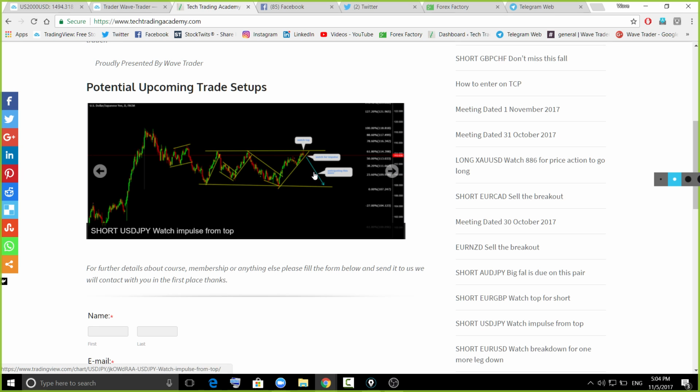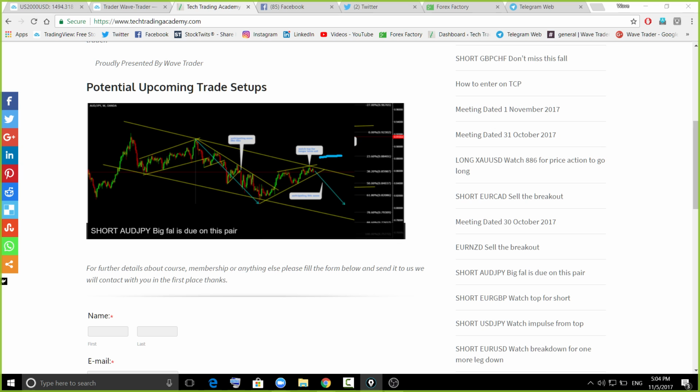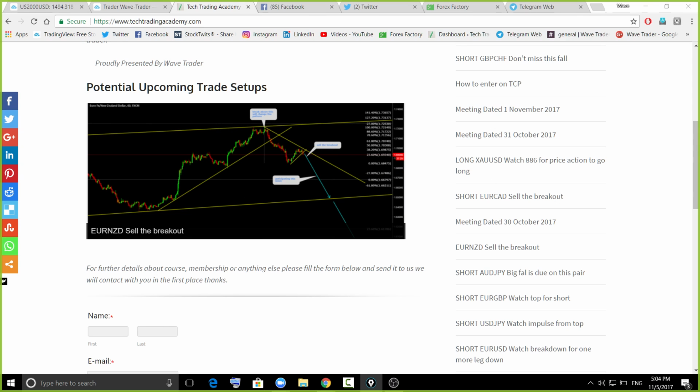USD yen is still hot. We are looking for this pair to sell the top. And Euro yen, we were selling that pair from the top. Now it is developing a bigger correction somewhere here at this area, a bigger continuation formation. Last week we were anticipating that pair to continue to the downside.